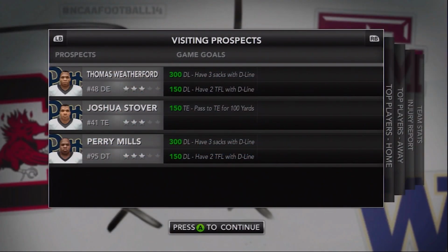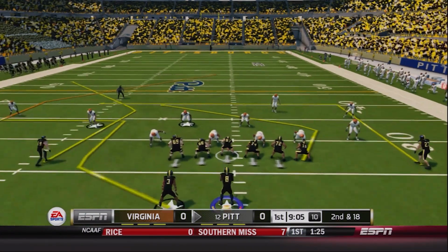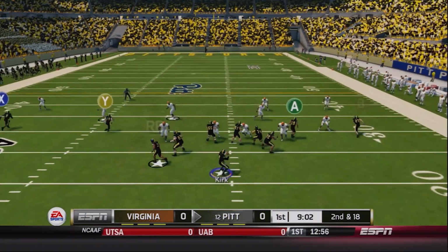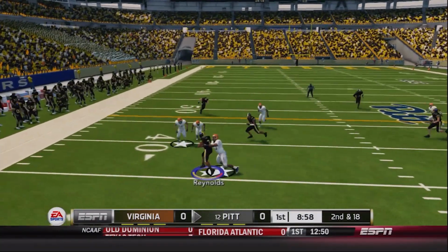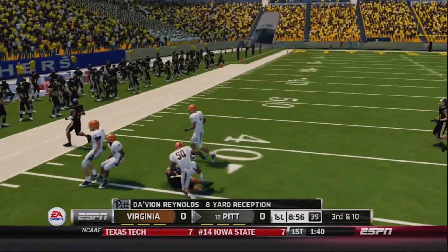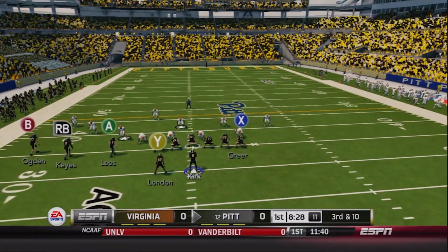Kirk there on the play action and gets a sack. Some Panther prospects in attendance for this one: Perry Mills, Joshua Stover, Thomas Weatherford, all recruits in attendance. The Panthers looking to woo if they can put on a big performance in the game here. But second and 18 following the sack for the Panthers. Kirk here at quarterback. He's back to pass as Virginia brings some pressure, dumps it off to Davion Reynolds, who's brought down. Solid 8-yard pickup there for the freshman tailback. 3rd and 10 now for Pitt.